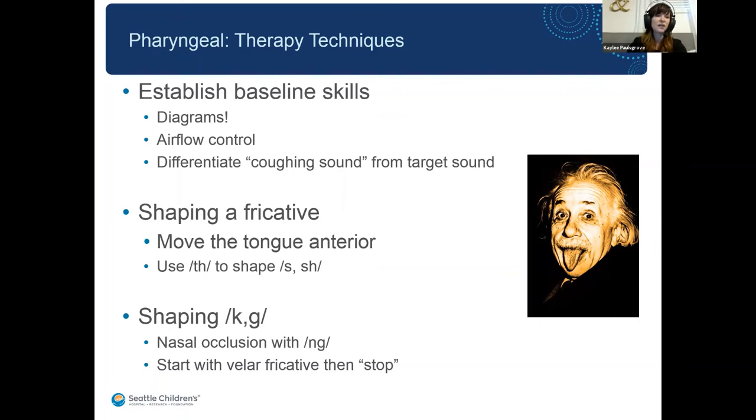And so if I think about what the error production is, the tongue pulled all the way into the back of the throat, the goal of my therapy is to get it as far away from that place of articulation as possible. And so I will have the child move their tongue as far out as possible and produce a fricative. We will start with the TH, and we'll call that our new sound.